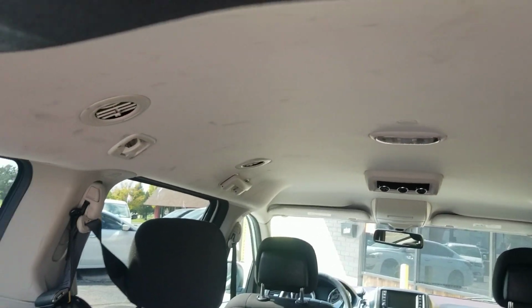Headliner looks good. Got the rear air controls. Got your spare tire there. I see a couple little scuffs in here. You know, probably before we purchased this, someone threw a stroller back here or something. No big deal, but just want to shoot you straight.